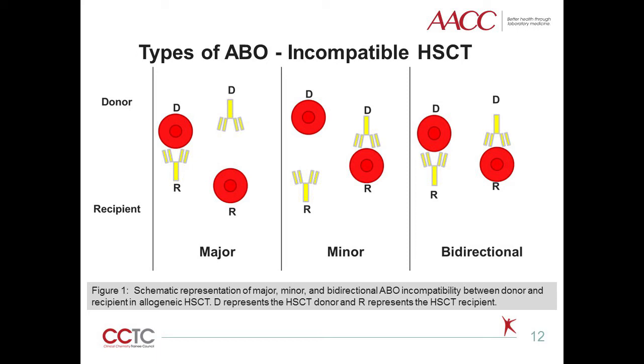Minor incompatibilities are defined as the presence of donor ABO antibodies, or isohemagglutinins, against antigens present on the recipient's red blood cells. For example, the donor is group O and the recipient is group A. Finally, a bidirectional incompatibility is the existence of both major and minor incompatibilities. For example, when a group B donor donates stem cells to a group A recipient.